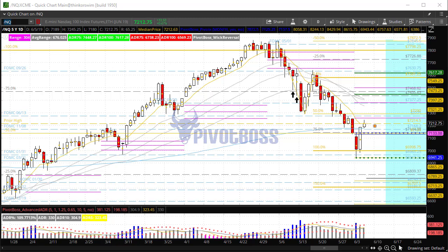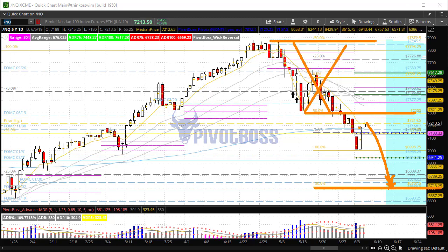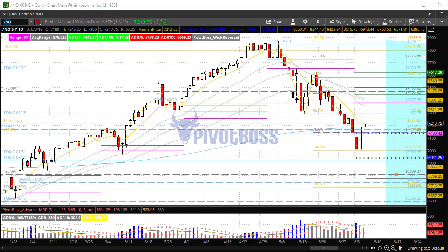So any weakness would be targeting somewhere around 6,700 on the next move down. That would be the 100% expansion target from this key range right here. Breaking down to the 50%, then coming back and finding resistance opens up a move back towards 6,700. Any push through 7,300 could change the trajectory and perhaps lead this thing back to 7,600. Right now, everything is kind of within that bearish price structure, so we'll go with that until proven otherwise.